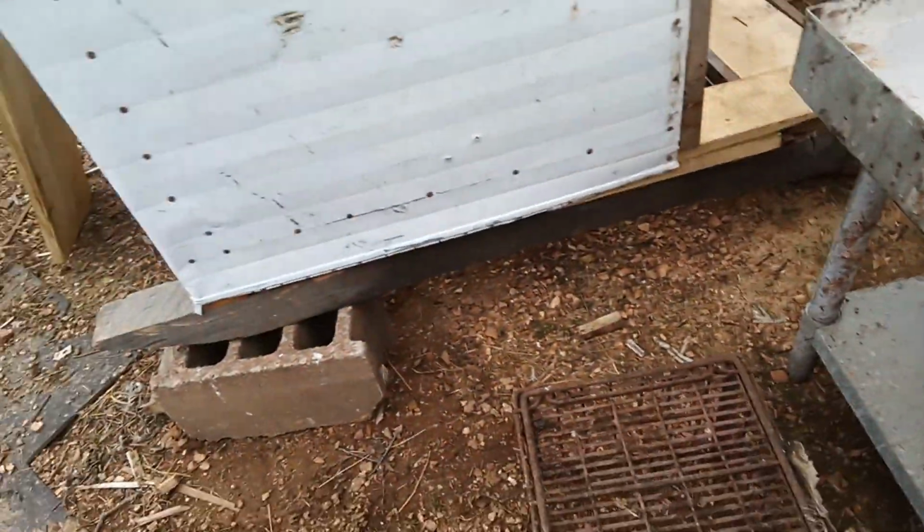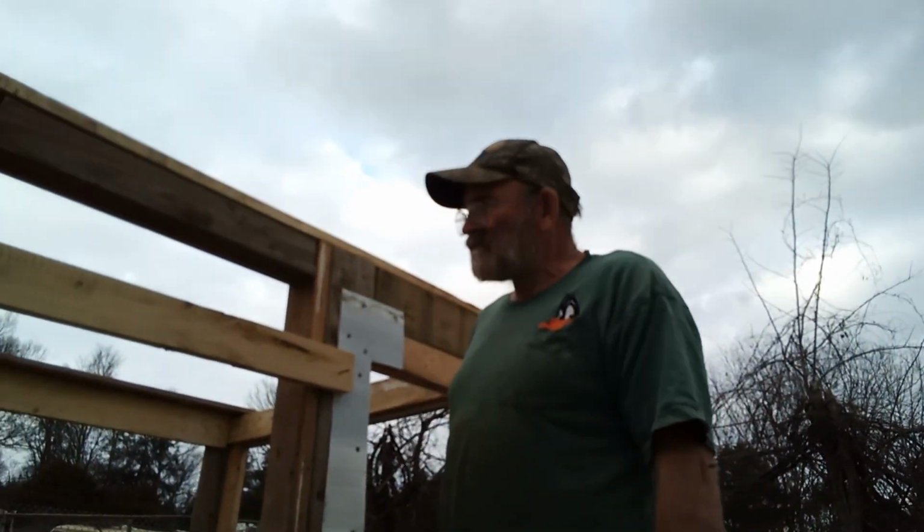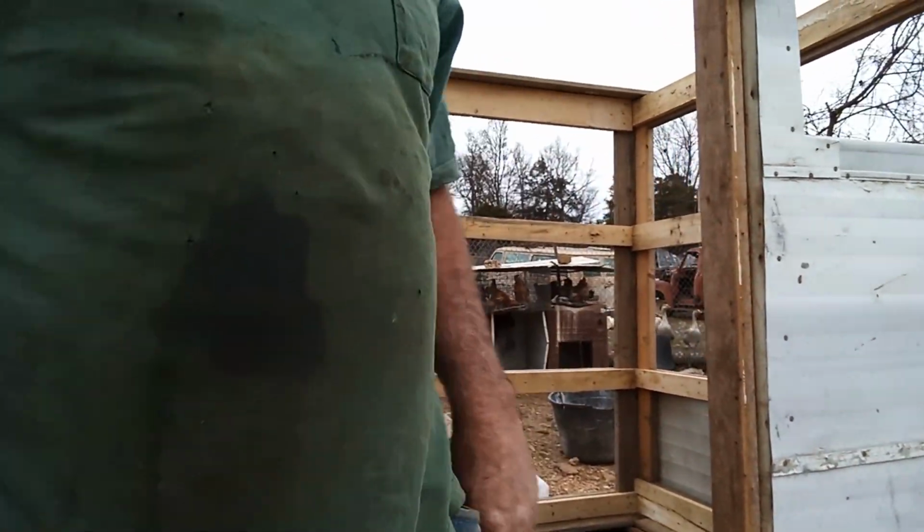And I've been using this for scaffold. I bought this table for $10. I was going to put longer legs on it, use it to work on chainsaws, but it works good for a scaffold. Makes old man just a little bit safer. Safety? You care about safety? Well, I don't like getting hurt.